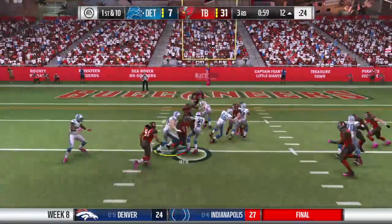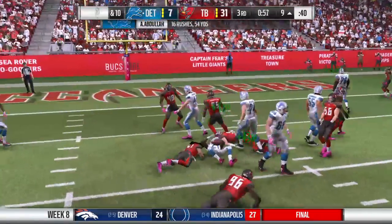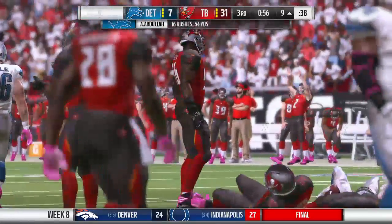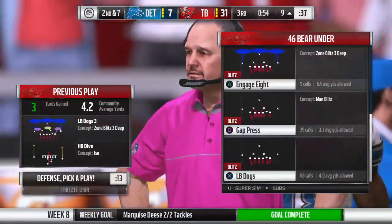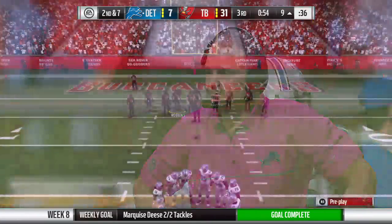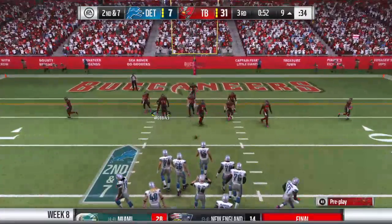On first down, Abdullah. And he'll fight his way down inside the 10 to the 9-yard line. Give him 3 on first down. It'll set up a 2nd and 7. Offense walks to the line for play number 7 of the drive.